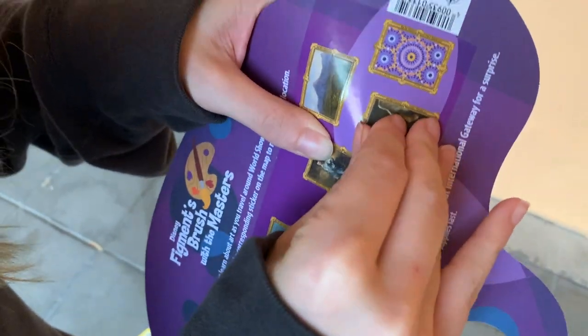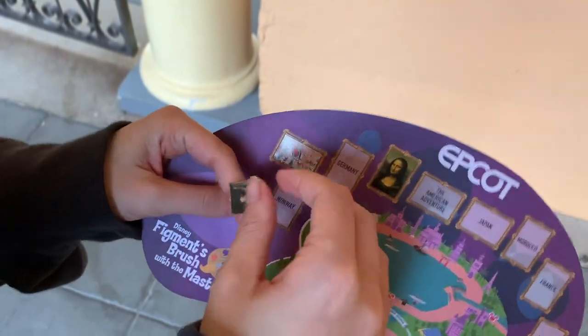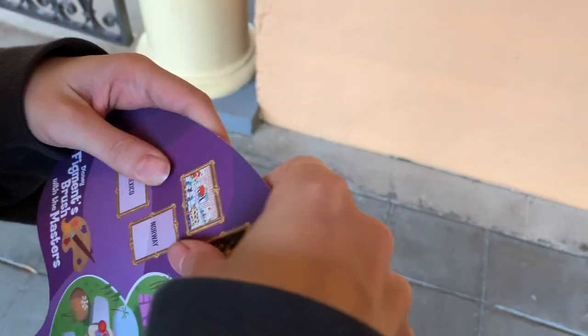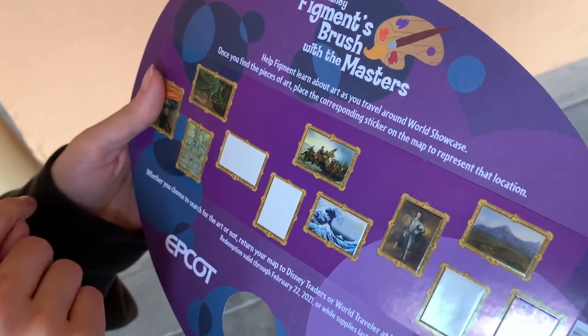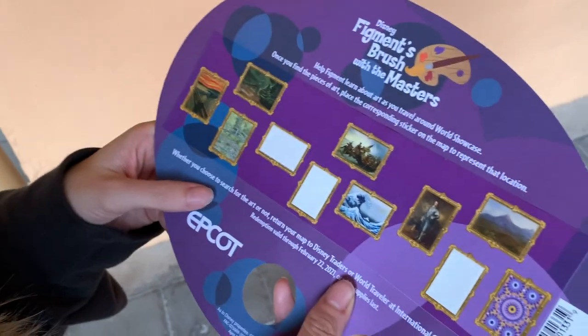Alright, we figured it out. We went back and looked at the Germany one. It's this one. Oh, yay, yay. This is all making sense now. It was definitely difficult. It should say something on it, like, Figment's trying to trick you. Does it not say anything? I know it says something about Figment, but it just says, help Figment learn about art as you travel once you find all the pieces of art. Yeah, that was tough.